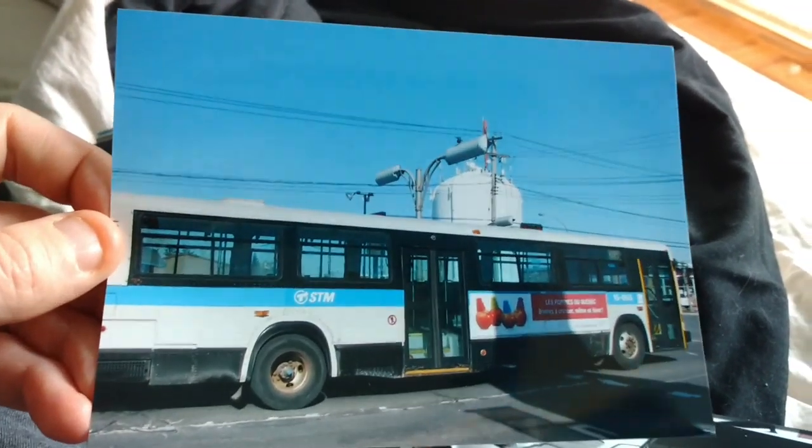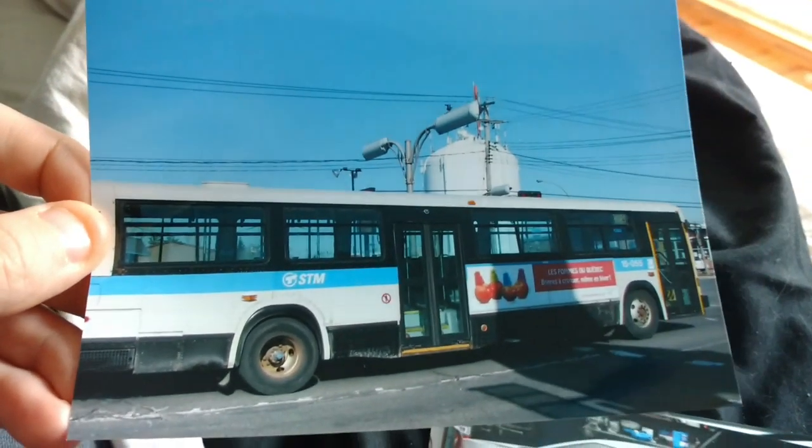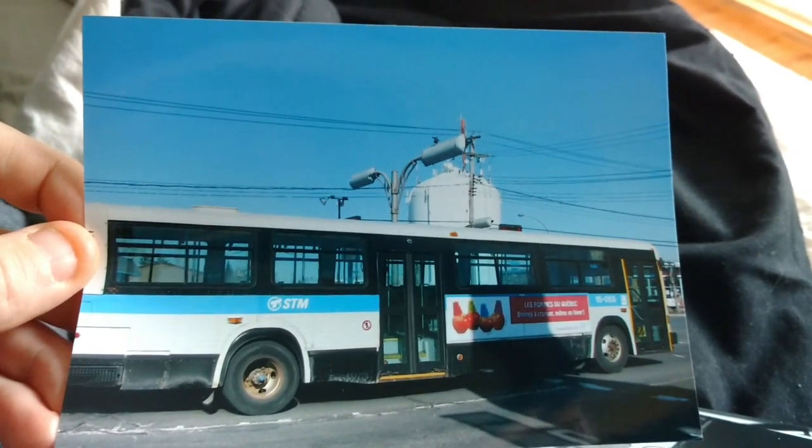Good old classic. Here's another good old classic. This one is a 1995, 15055, seen on Boulevard Saint-Charles in Pierrefonds.